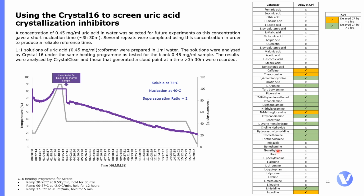So out of all these coformers, 16 showed a delay in nucleation, and 12 have a significant delay in nucleation, more than 2 hours. And this is what I'm going to show you in the next slide.